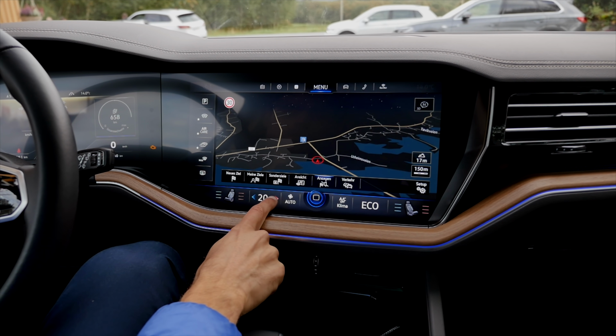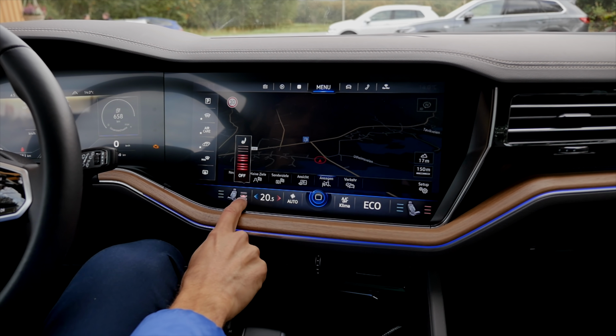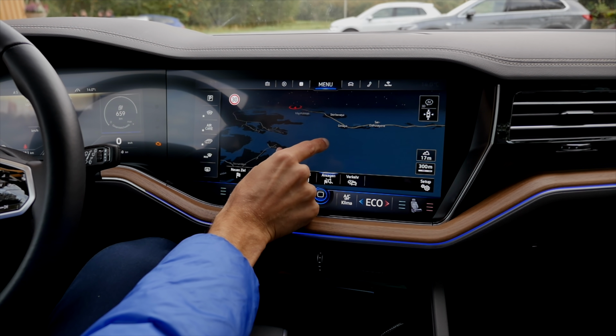It's not the easiest software. You have here the temperature control right there. It always stays in that place, and also here, for example, for the seat heating and so on. But meanwhile, we've seen even more complicated systems, definitely.